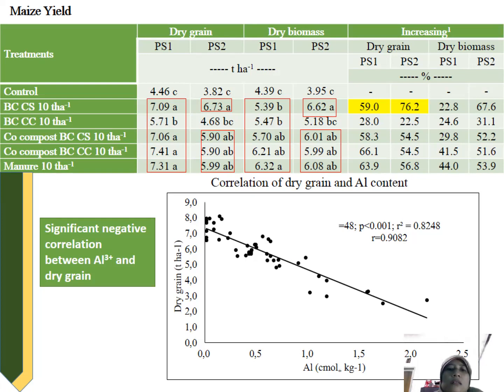And this is the graph of the dry grain and dry biomass for planting season 1 and planting season 2. We can say that in planting season 1, all the treatments have a good effect on increasing dry grain compared to control.